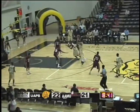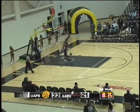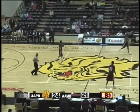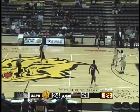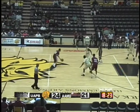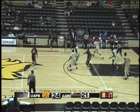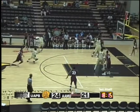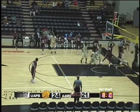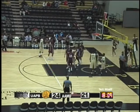Here's Love, a little hesitation dribble. He'll pull up from 16 and hits. Jovan Love. Love now with seven in the game. Golden Lions back on top here, 24-21, minute and a half into the second half. There's a trap. Hanley gets pushed down to the ground, deflected by Berry, and they'll get it underneath. Looked like an easy two for Hutchinson, but Mosley strips it out of bounds.